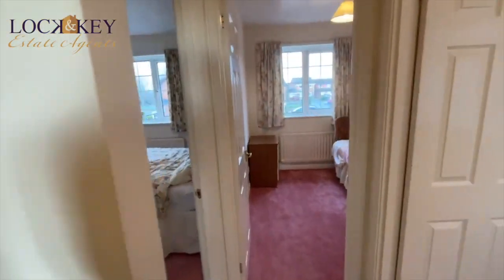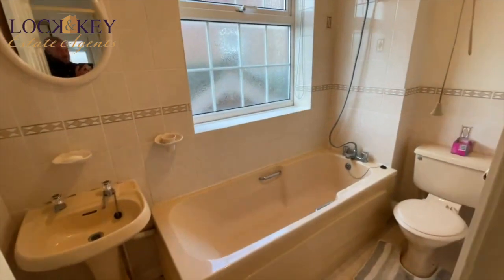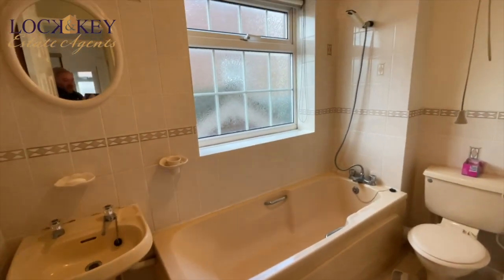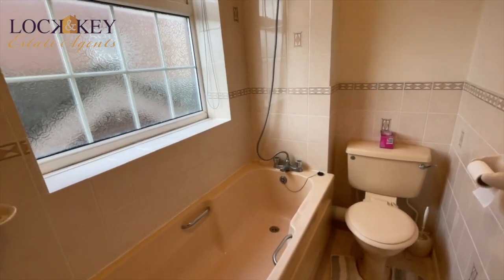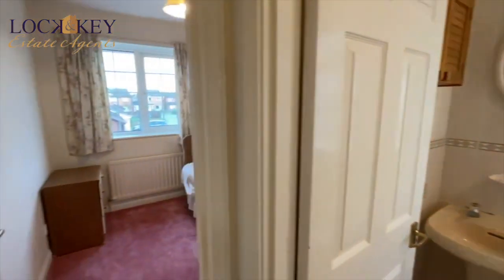Come back through into the bathroom. Again, remember 1980s-ish type of properties. They haven't changed it, but it's very clean and tidy. So it's just a decor thing. There's a bit of tiling there. Wash hand basin, panel bath, low level WC. But you can just make some improvements into this bathroom. Come back out from the bathroom.